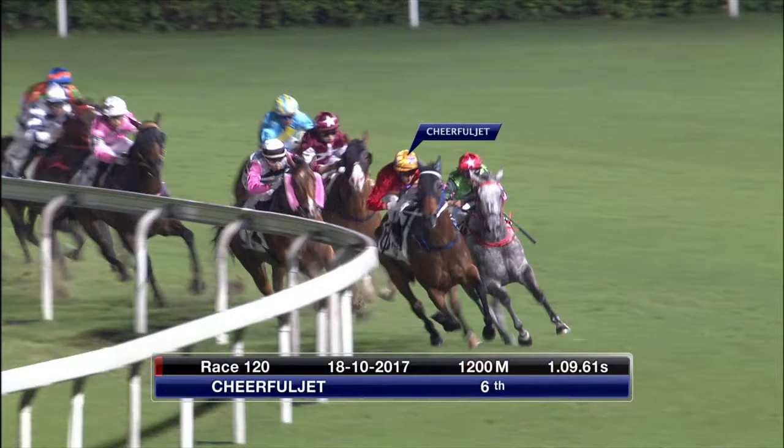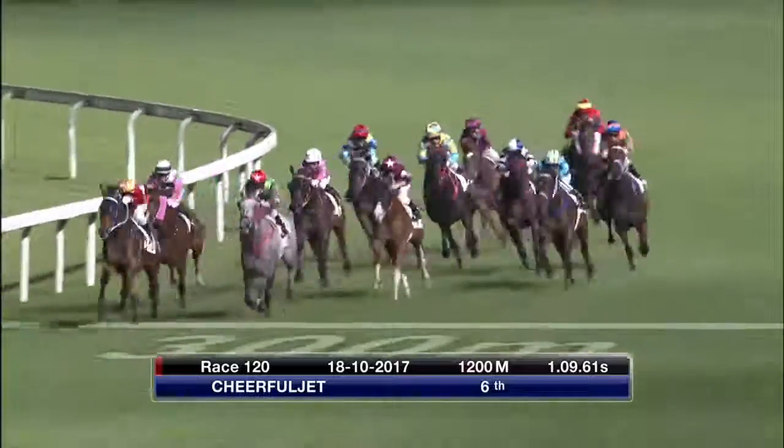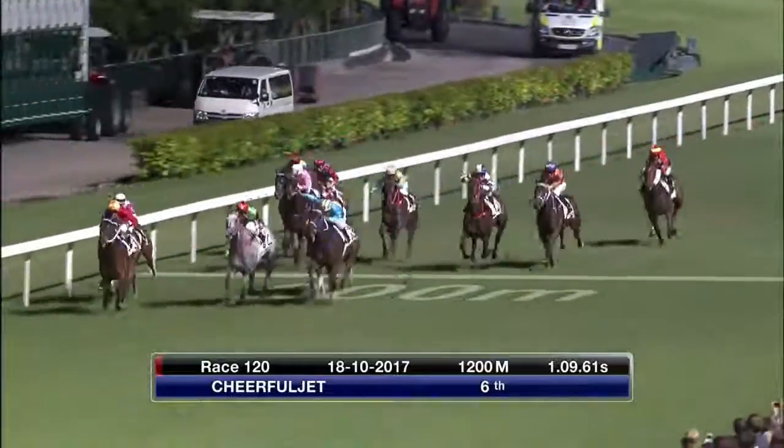All right, Cheerful Jet's the next one we're going to have a look at. This is obviously at Happy Valley, 1,200 metres, making the switch to the straight track. Well, they went incredibly quick sectionals here. In the end, he was sort of requiring oxygen.